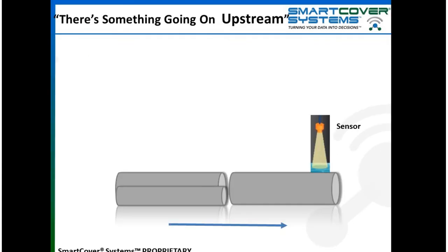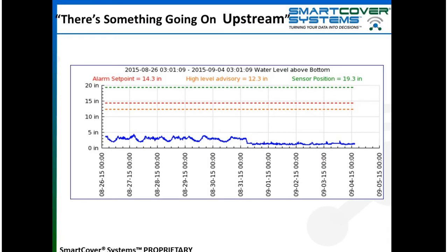That would be if there's a blockage upstream. How would that change the patterns? Here's a perfect example of what might happen with an upstream problem. You can see these normal patterns going on here for a few days, and then bang, the water level drops. That's a clear indication that there's something going on upstream.